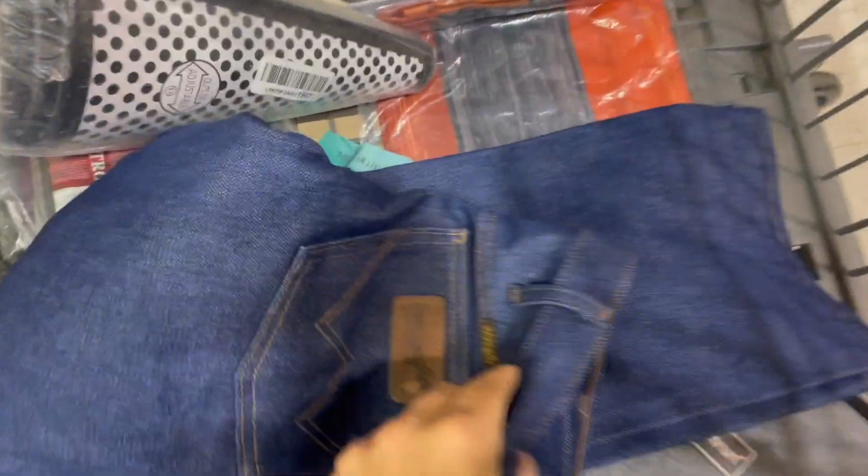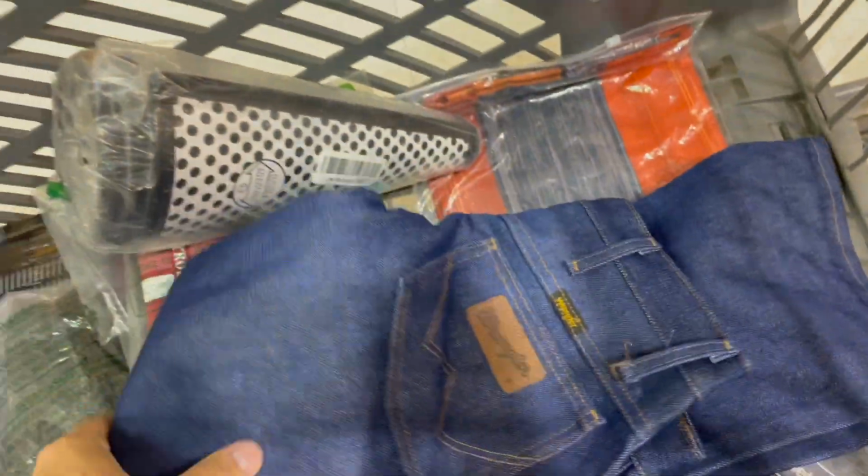I'm here at 25-cent day, and you can see we got all these bins. I've got an entire cart full of stuff already. These actually turned out to be like fake Wranglers. They looked pretty fake. I just put them in here because I thought they were interesting. I ended up just getting them, and I'll just donate them.